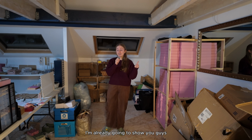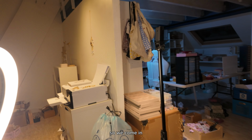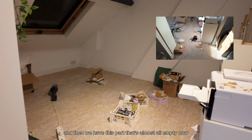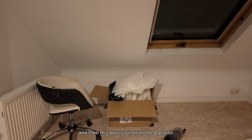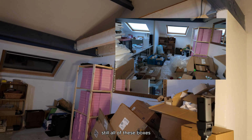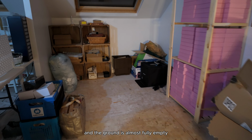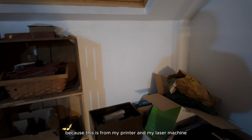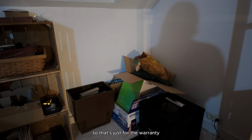I'm already going to show you guys a little overview of what I got done today. So we come in, and then we have this part that's almost all empty now, and then this box is full of all those plastic things that I need to get rid of. Then we have this side, still all of these boxes, but those will be gone next week. And the ground is almost fully empty, and these are boxes that I need to keep because this is from my printer and my laser machine, so that's just for the warranty.